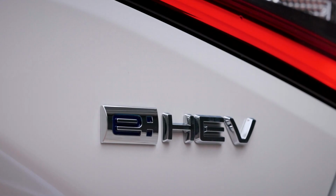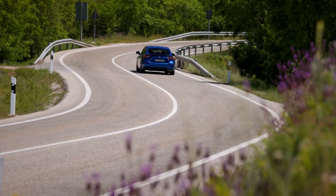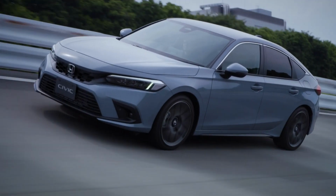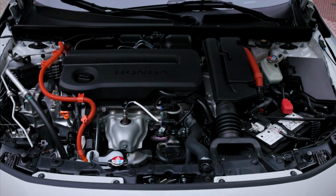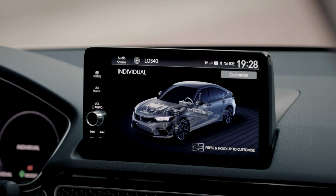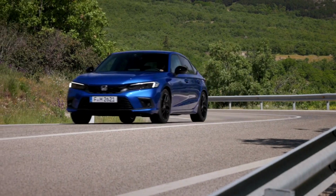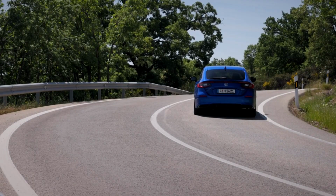So, with the market now packed full of hybridized hatchbacks, will Honda's EV-like performance and economy win over buyers? Well, we think so. It's an interesting take and eliminates the need to find and use unreliable charging points. And the best is yet to come, as there is a sporty Type R on the way, and we cannot wait to see that.